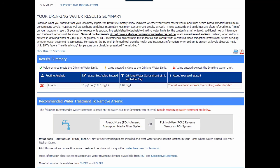So what's that mean? Well, there are no enforceable standards for private wells, which means if I live here in Illinois and I have arsenic at 15 micrograms per liter, it's over the limit that the state says a community water supply can provide to their customers. But as a private well owner, if I want to drink that water, I have every right in the world to do so. So, that's what that means, basically. So you're on your own to do something about this.